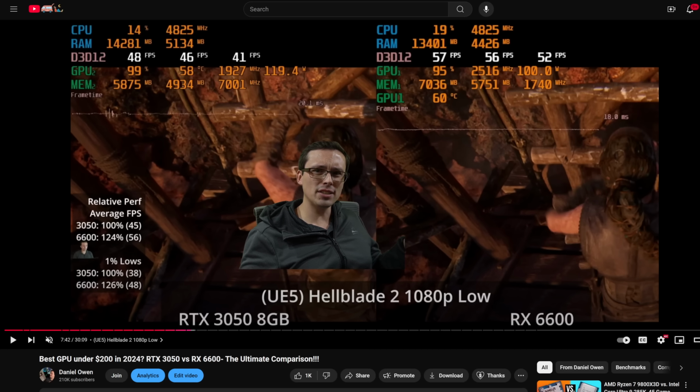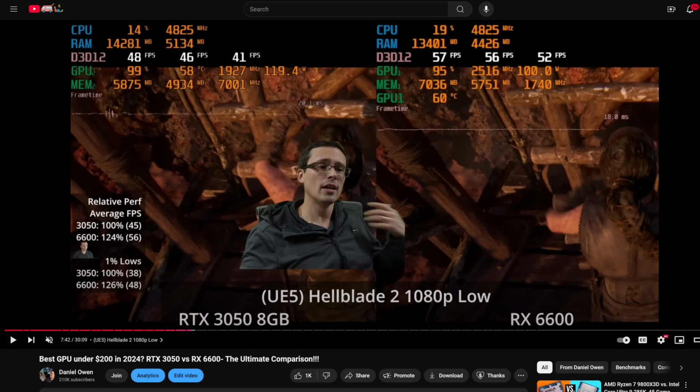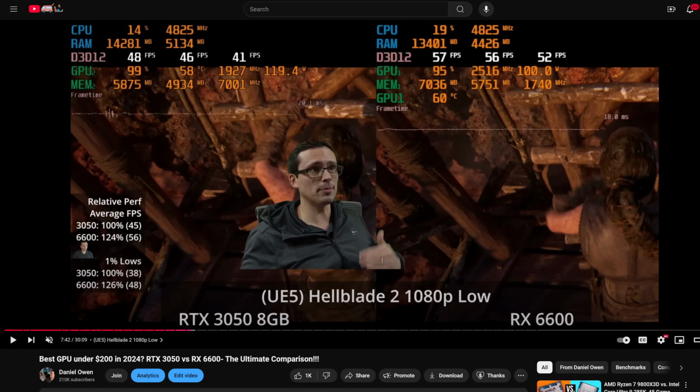Also, with the Intel GPUs, you do need a system with resizable bar support, and somebody buying a $200 GPU as an upgrade might be on a very old platform still, and I think it could potentially add in some headaches for users upgrading on an older platform. So that's why the RX 6600 gets my recommendation at the $200 price point.